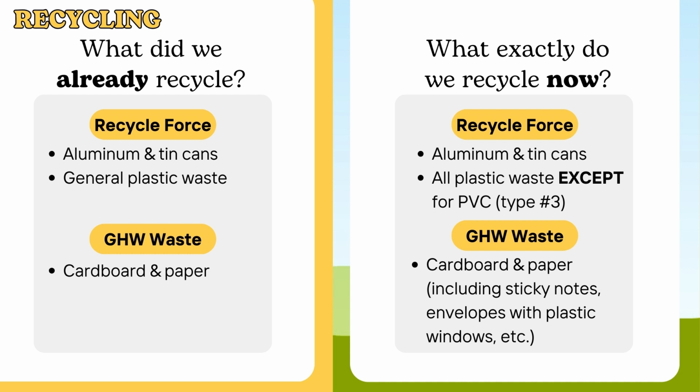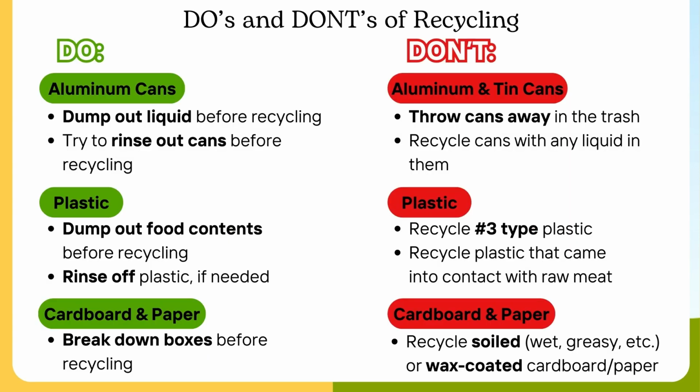I just have some dos and don'ts for recycling too, because there's a lot of misconceptions about it and it's different everywhere. So for plastic and cans, we want to be dumping out liquid before recycling it and rinsing stuff off if it has sticky substances or food stuck to it. Especially dumping liquids out, we don't want to be putting liquids in the recycling bins. And for cardboard and paper, just make sure we're breaking down boxes before we recycle them.